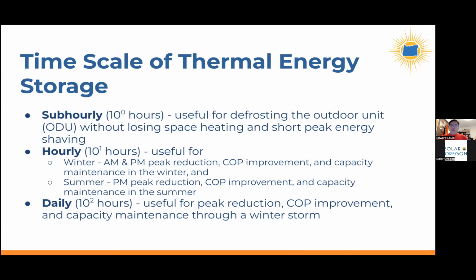And with air source heat pumps, how efficient the heat pump is depends on how cold the outdoor air is. The colder the outdoor air, the worse it performs. This efficiency of performance is commonly referred to as the coefficient of performance. And so in the morning period, heat pumps are typically the most inefficient. Having access to a thermal energy storage device that can provide supplemental heat, so that the heat pump doesn't need to work as hard in the morning, would help improve its coefficient of performance.